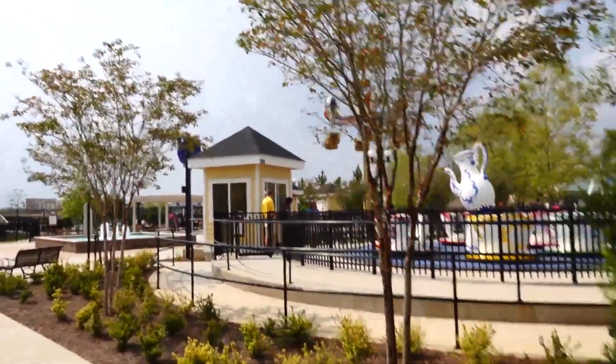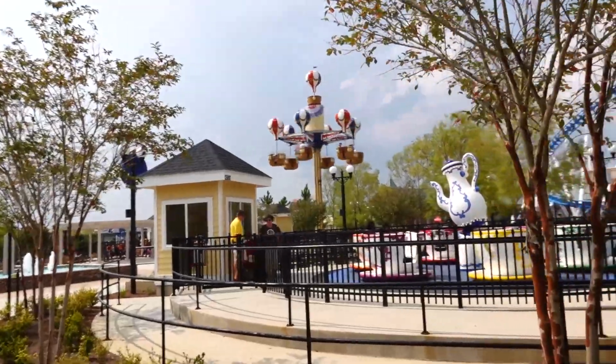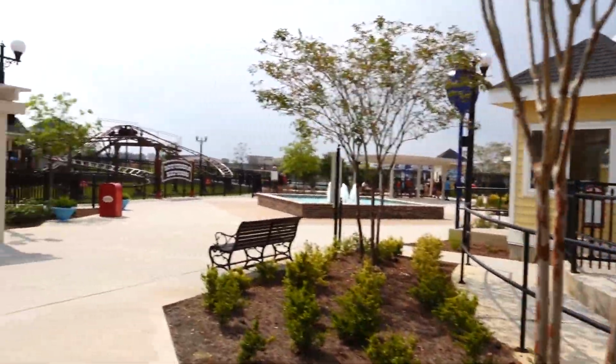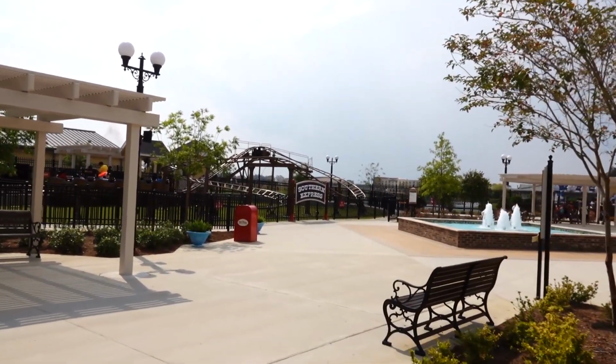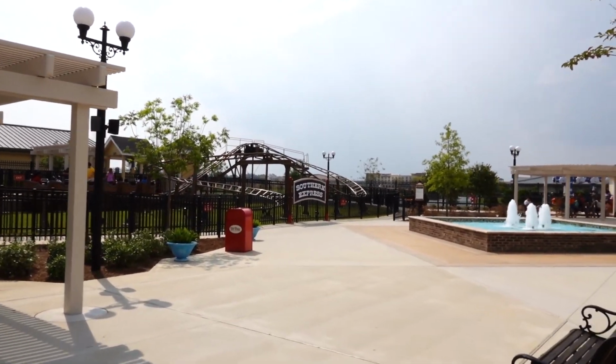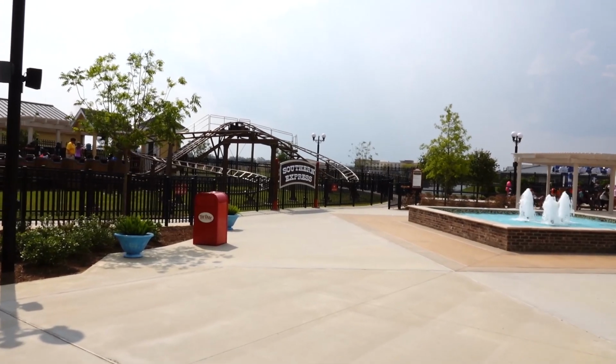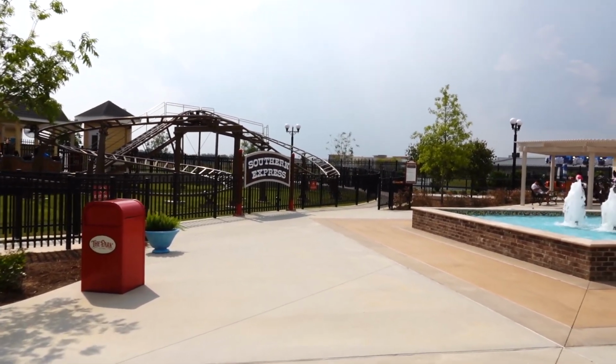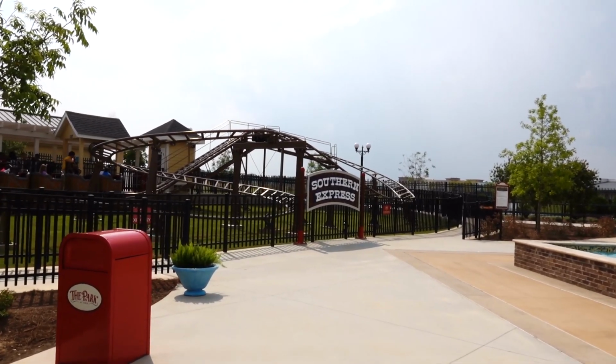And then over here, see, this is more of a kiddie area as well. They have the teacups, which is pretty standard. And then they have the baby coaster here, which is called the Southern Express. And yeah, pretty standard little stuff, kind of like that little baby coaster at Hershey Park.